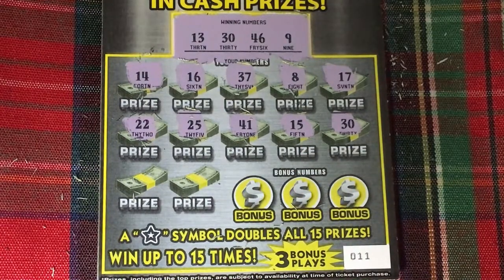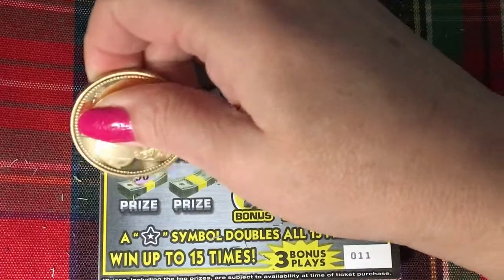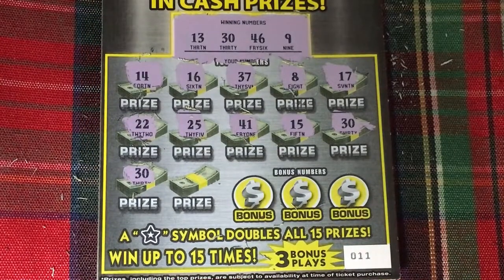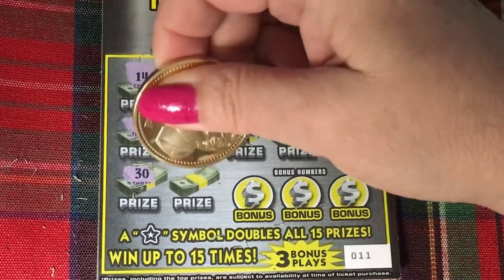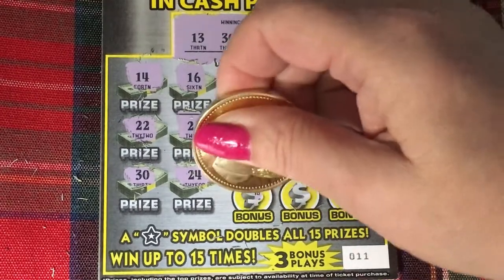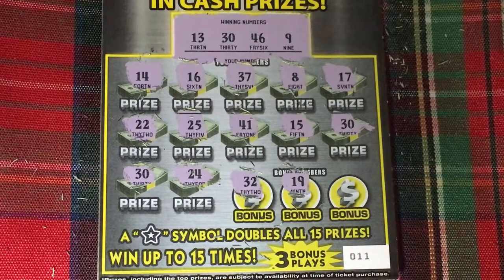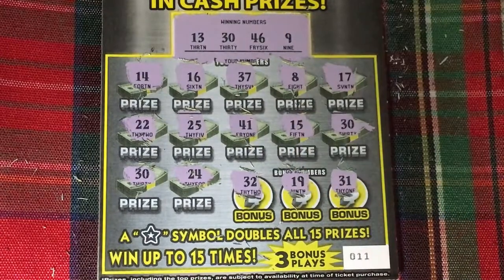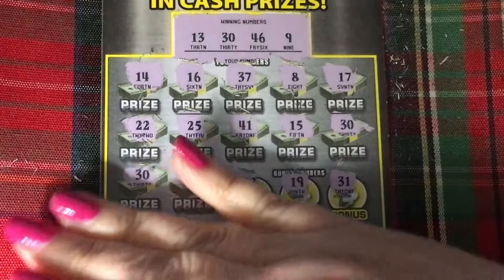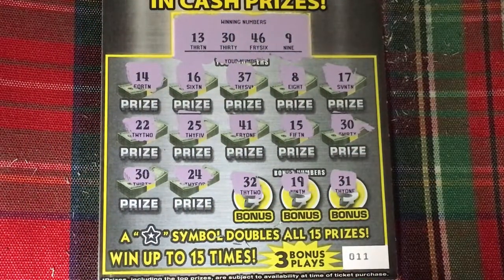Oh, I was about to give up on this ticket, because we were already halfway through. Okay, so we have one number. Let's see if we can find another one. Oh, there's 2 30s. Okay, double the fun. A 24. Oh, bonus numbers. 32, 19, and 31. I have not won enough to know any patterns on these tickets.